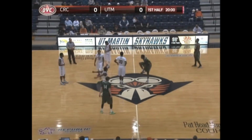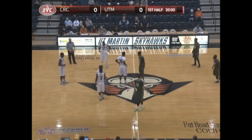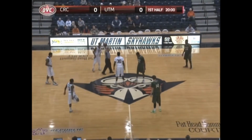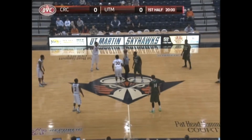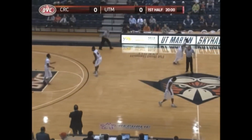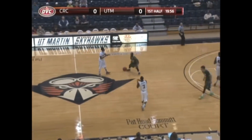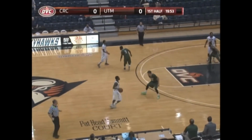Jumping for the Pioneers, it's Roy Marshall, the 6'5" senior. And then Tamon Howard will jump for the Skyhawks. Tamon, the 6'6" junior from Pearl, Mississippi. And the tip goes to UT Martin's Javier Martinez, handing it to the guard, DeVille Smith. And they open in a man-on-man defense.